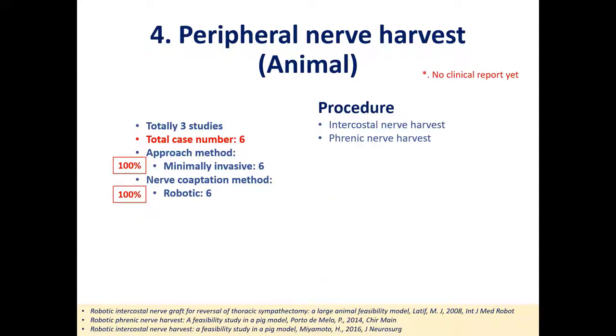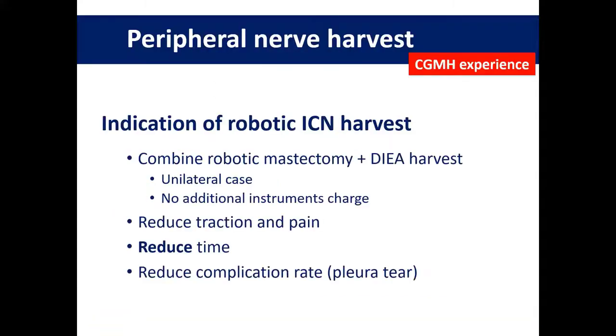In the topic of peripheral nerve harvest, only a few animal studies and no clinical study were reported, but we're going to share some experiences from Chang-Gung Memorial Hospital. Currently, we've performed neurotization for the patients who received combined robotic mastectomy and breast reconstruction, using the fourth intercostal nerve to restore sensation. In the traditional approach, the wound might be extended and it always needs strong, stable traction. And the complications of pleural injury and post-operative pain were also reduced with the robotic technique.